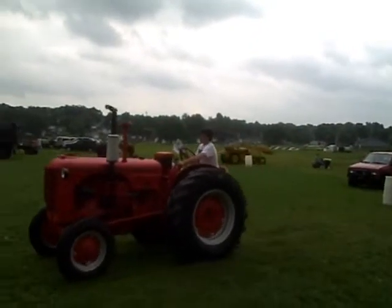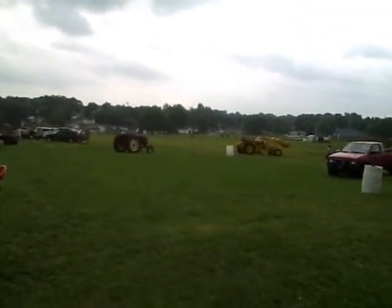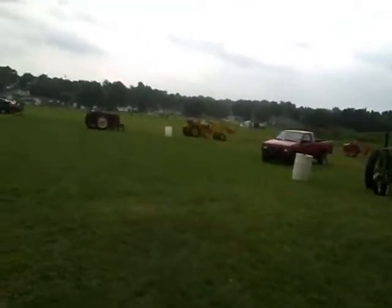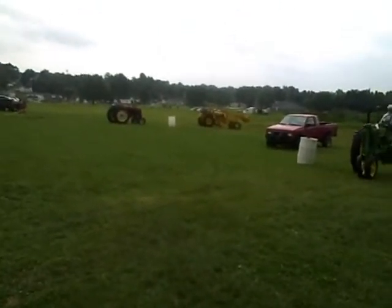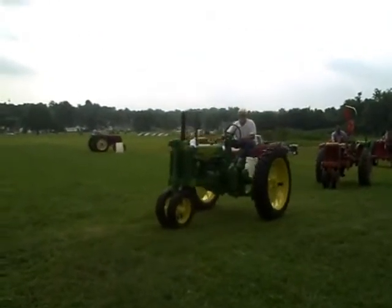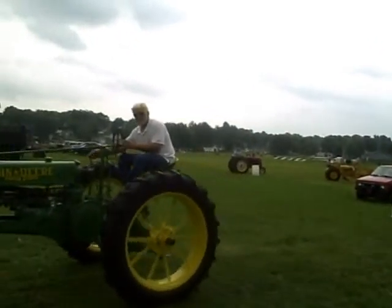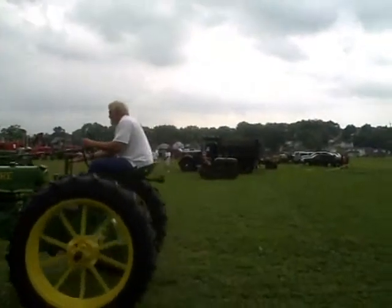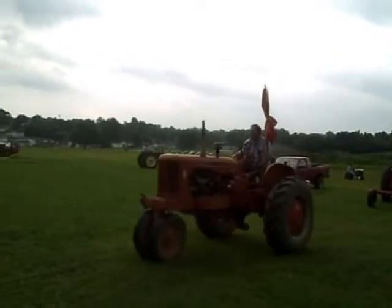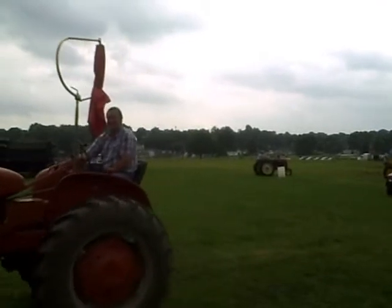Next up, we have a 1949 Case Model D, driven by Isaac Daly here from Cynthiana, Kentucky. Oh, come on. Move. That was a 1939 Model B John Deere.